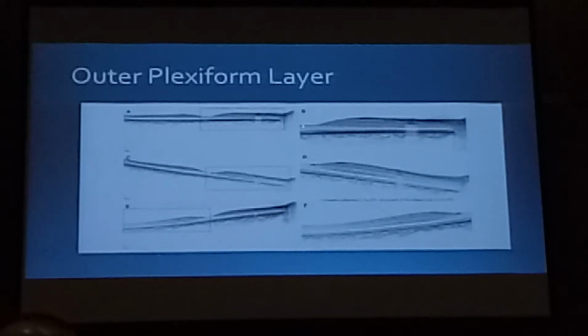This is because here we have the Henle fiber layer, and the Henle fiber layer is not perpendicular to the light source, because the light comes into the eye this way, right? The Henle fibers are aligned along the light source, so they reflect less in a normal retina. But if you tilt the eye a little bit, you see that the outer plexiform layer is getting thinner.